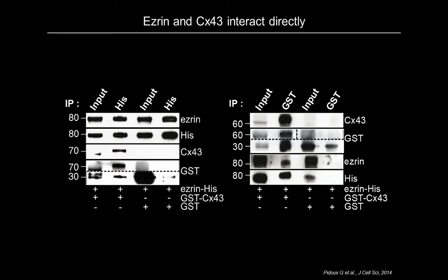So we found Ezrin and histidine, of course. And in the tube where we had Connexin-43, we found Connexin to be pulled down with the histidine. In the same manner, if we did immunoprecipitation with the GST tag, we were able to find Connexin-43 in the tubes where we had Connexin-43 as well as Ezrin with histidine. But when we used only GST as a control, we were able to pull down the GST, but there was no Ezrin associated to that. So this means that Connexin and Ezrin interact directly.